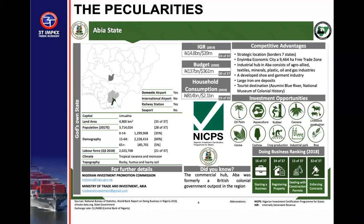You will notice something, that young people in the state under the age of 14 is about 35%. Working population is about 60%. Old people is about 5%. Labor force is about 2 million people.